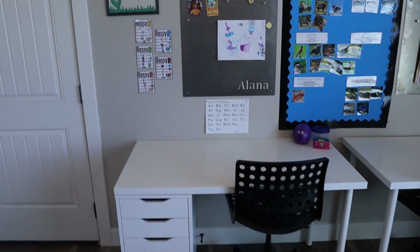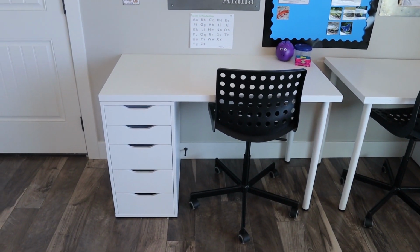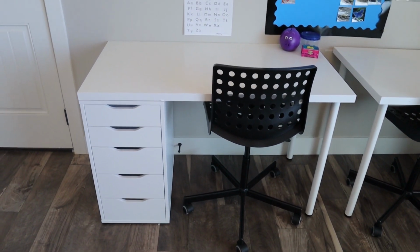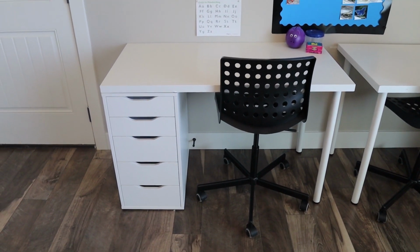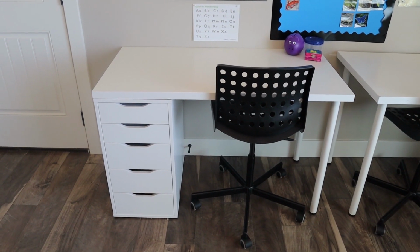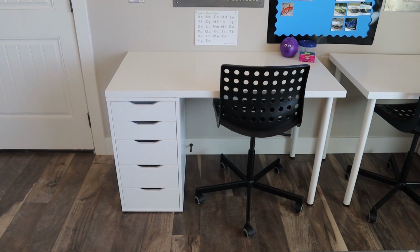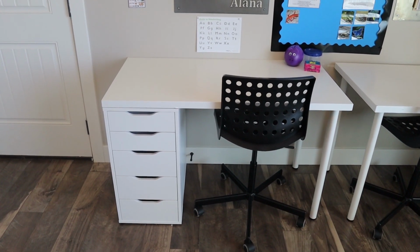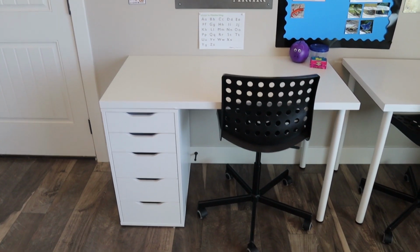If you look here, these are the desks that we use, and we have three of them right now because my fourth child is only two, so she doesn't use one yet. These are from IKEA. The chair and the desk and the drawers are all from IKEA, and I'll do a separate video about the drawers because that's our workbox system, which is also from Confessions of a Homeschooler. Our work is all in there and our kids just go down the drawers for their schoolwork.